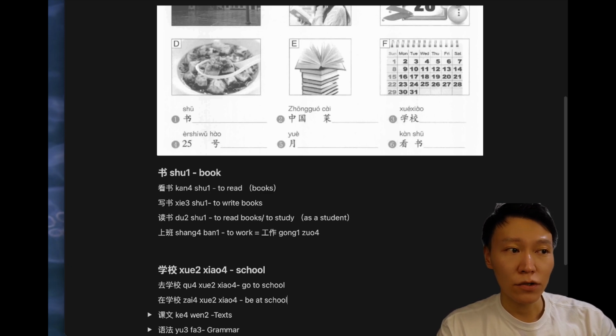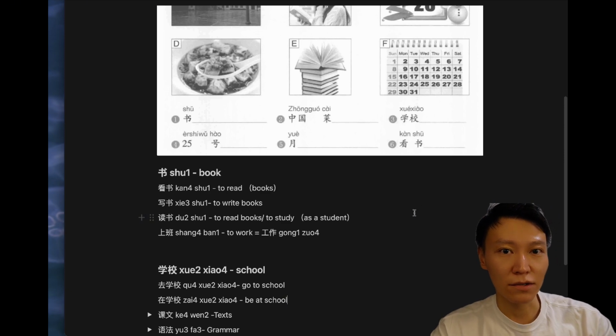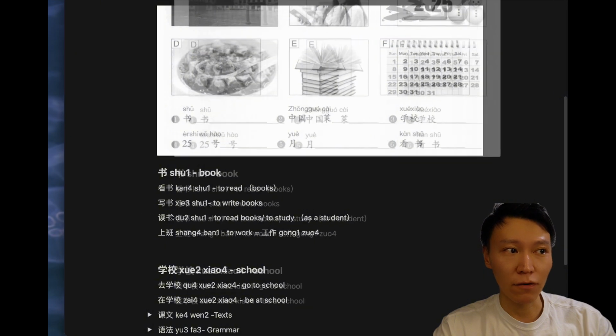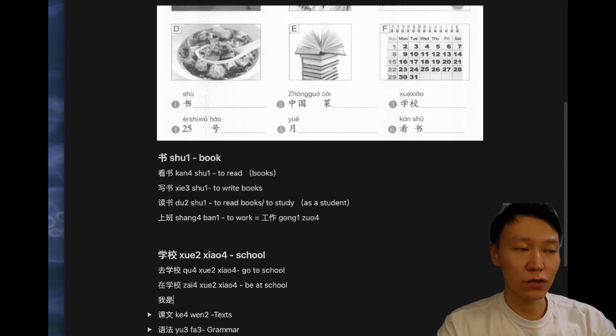So remember, 去学校, go to school, only means you're going to your school, the location. It doesn't mean that you go to school as a student. 去学校 just means go to school as a location. So how to say in Chinese go to school as in you're a student? Of course, you can say 读书, like I mentioned before. Then you can tell people you're a student. And of course, you can just say 我是学生, which means I'm a student. 学生 means student.